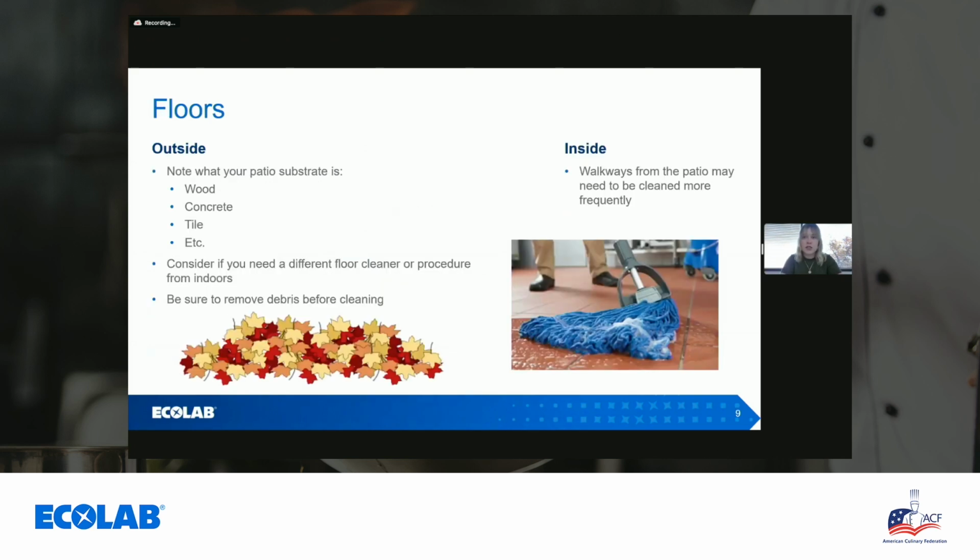Okay, floors. Floors is definitely one of the most difficult substrates that we have to clean in a restaurant space. Back of house is obviously a very challenging area as we get grease build up. Front of house, we might be dealing with people walking in and out, bringing in things from the outside. But when we think about the outside, that becomes another challenge entirely. So, first steps when you're opening a patio that'll be good to think about is what is the substrate of the ground that your patio's on?